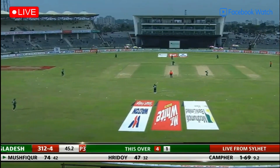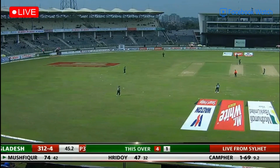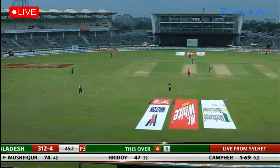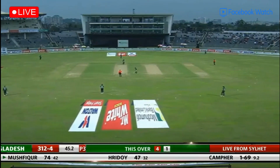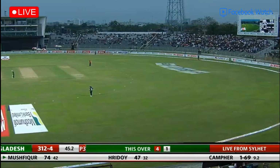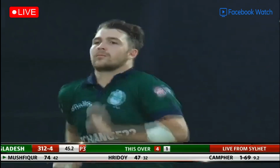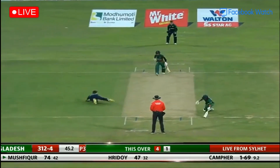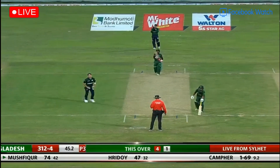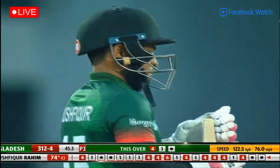Mushfiqur Rahim now has protection at deep third. Right, change the field. Deep third goes back, fine leg goes back, mid-on and midwicket come up. So very difficult now to go full. Now you probably bowl a slow ball into the wicket and hope that Mushfiqur hits it away to the leg side. He does go full this time, but that's resulted well for him. Risky. He gets that wrong, he goes back over his head. But he didn't get it wrong.